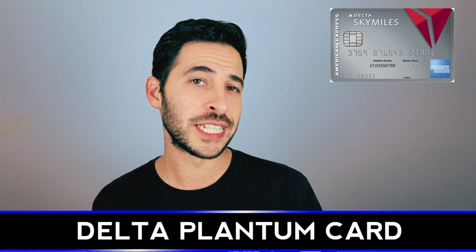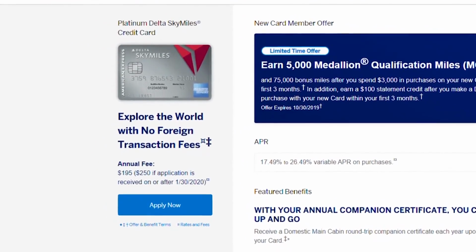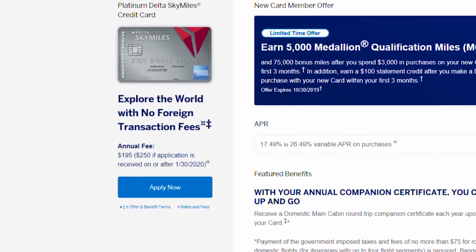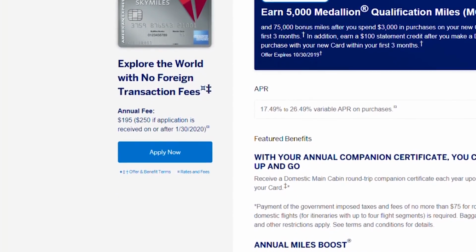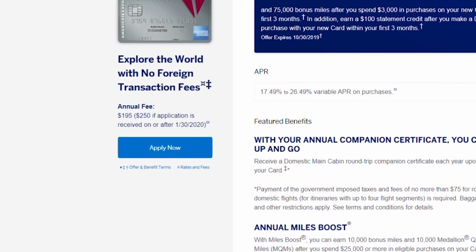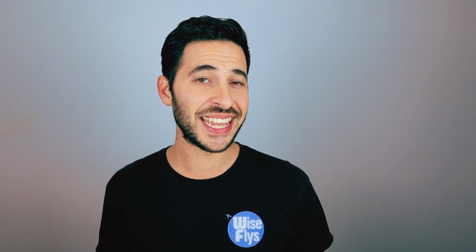So the Platinum card is a little better if you're trying to go for status. It's gonna have a $250 annual fee effective of January 1st. So in 2019, it was a $195 annual fee, and they raised it to $250, and honestly didn't really provide too many benefits for that hike in annual fee.